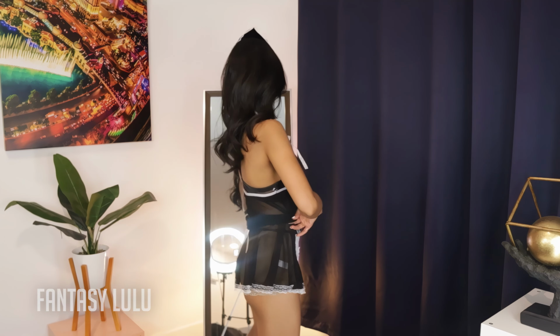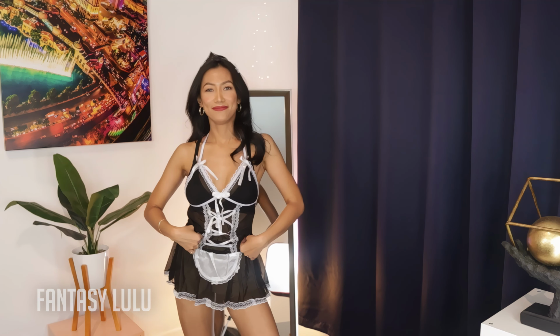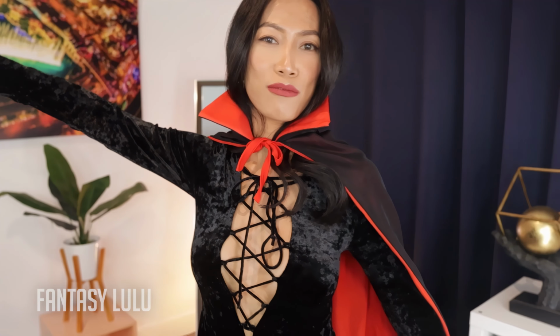So this is the third one. Like all the ribbons make it cuter. All right, let's go to the next costume. Here's the last piece.